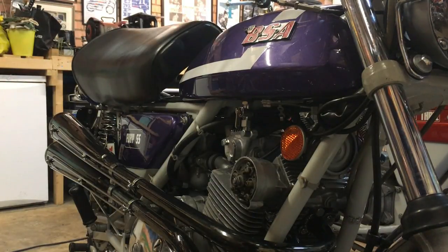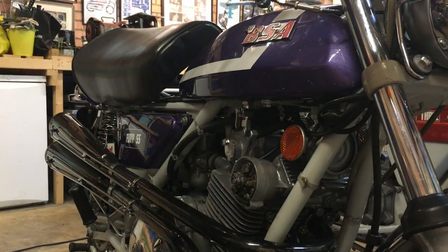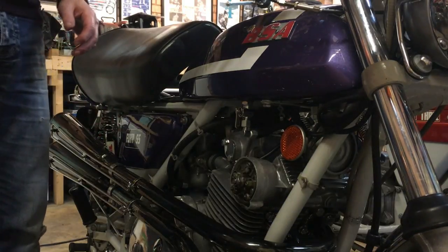Right, fuel's on, everything tidied up. I've left the seat open so I can check the oil's returning if we get it running. So, primed the carbs, tickled, also known as, and right, ignition on, we'll give it a go. Choke on, battery should be charged.